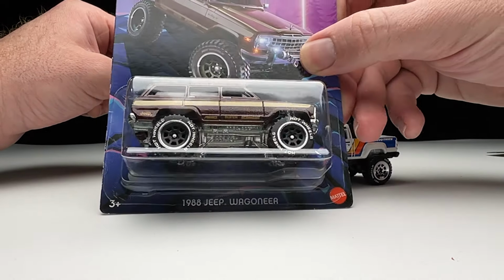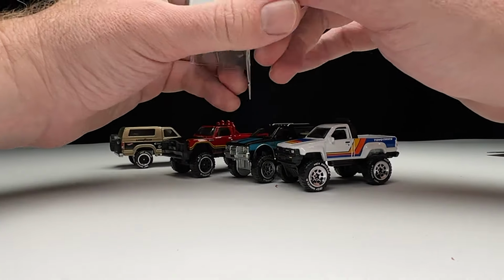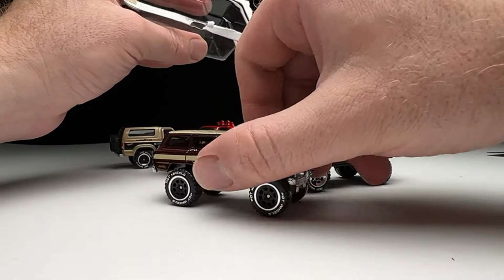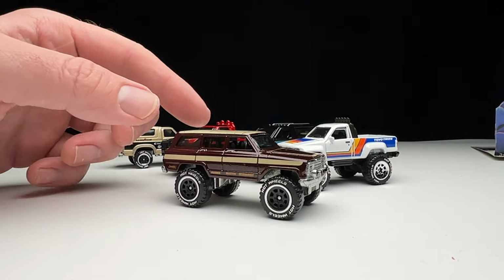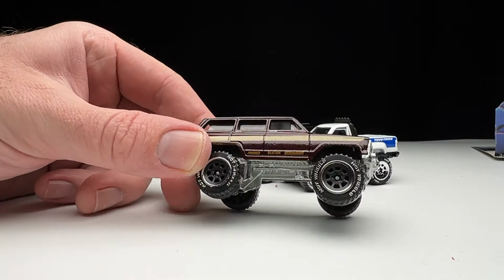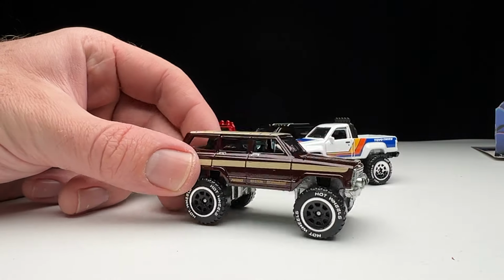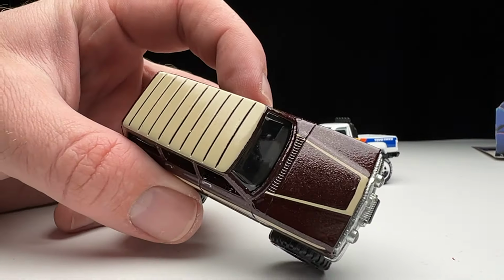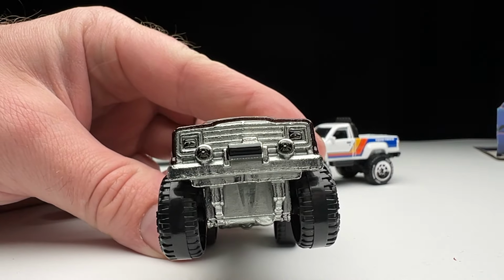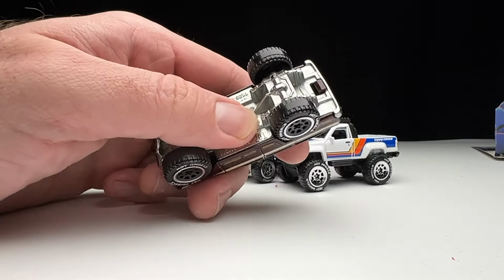And then next we get the '88 Jeep Wagoneer, and this is the last in the set. Pretty neat. So it's a Jeep Wagoneer that's lifted with big tires, of course, and it is kind of a metal flake maroon brownish color. Brown, I think it's brown. The metal flake makes it look almost maroon. And then it's got, you know, like a creamed coffee kind of tan color for the accents on it. And of course then the full tampo treatment and metal base on this one too.